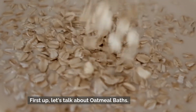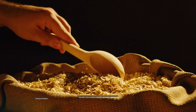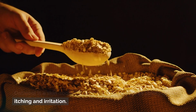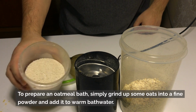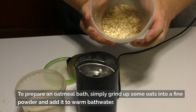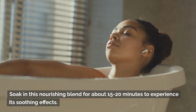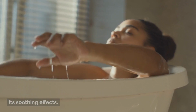First up, let's talk about oatmeal baths. Oatmeal is a skin-soothing superhero known for its ability to calm itching and irritation. To prepare an oatmeal bath, simply grind up some oats into a fine powder and add it to warm bath water. Soak in this nourishing blend for about 15-20 minutes to experience its soothing effects.